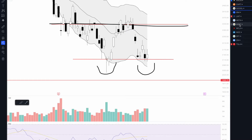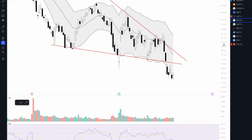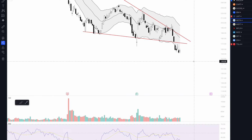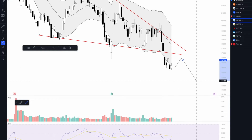Right. Next up is Meta, previously known as FB. Again, it formed a wedge, and we have now broken down from the wedge. Kind of extended from the counter channels, as you can see, touching this lower band, so we could see a short-term movement, backfilling these gaps before making another move down.